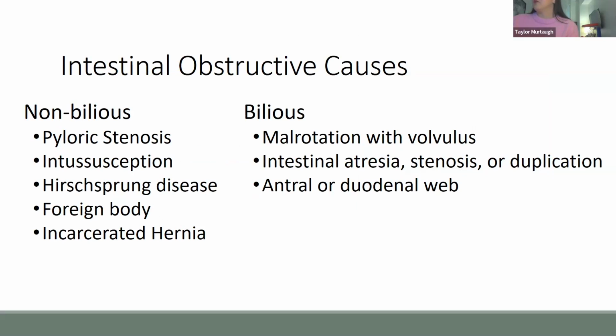The first thing that we always think about with obstruction is pyloric stenosis. These are typically non-bilious, usually happen within 3 to 6 weeks of age, and it's usually this forceful projectile vomiting. And the classic teaching is that you may be able to palpate an olive in the abdomen.